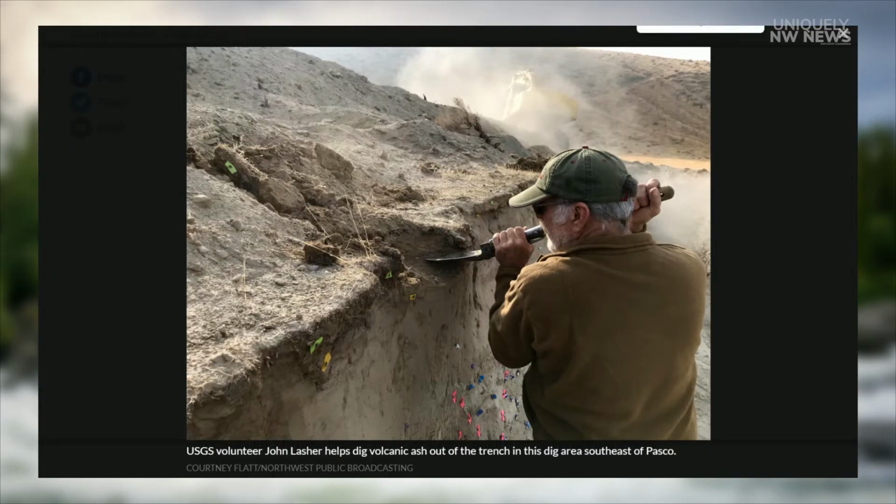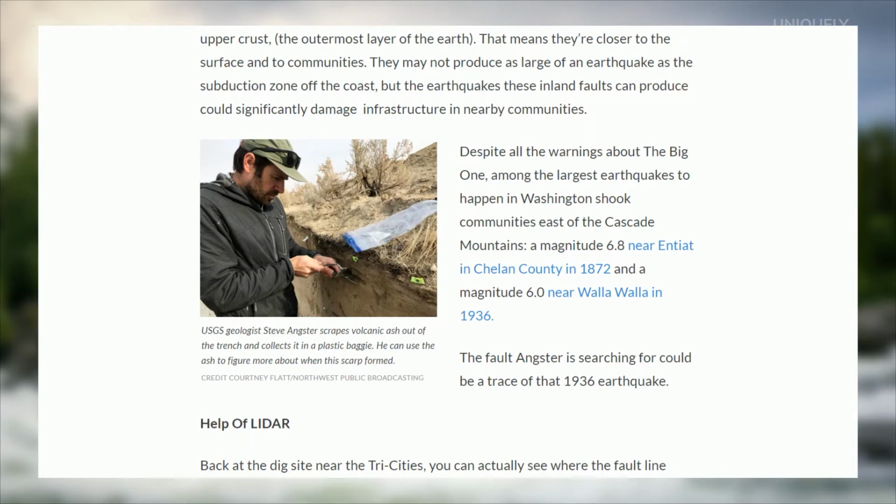It's where one part of the fault has slid up relative to the other part of the fault, and they can follow this particular scarp from Wallula Gap all the way to Walla Walla, which is about 12 miles. And once they got inside the trench, they were able to study the different layers of sediment, and they could see things like the Missoula floods all the way up to modern day dirt.